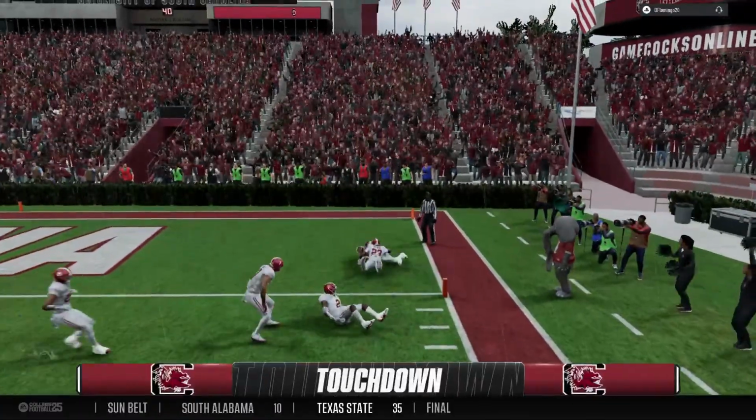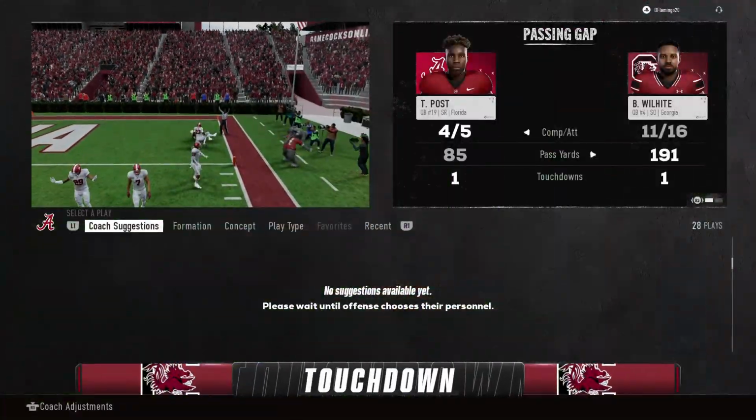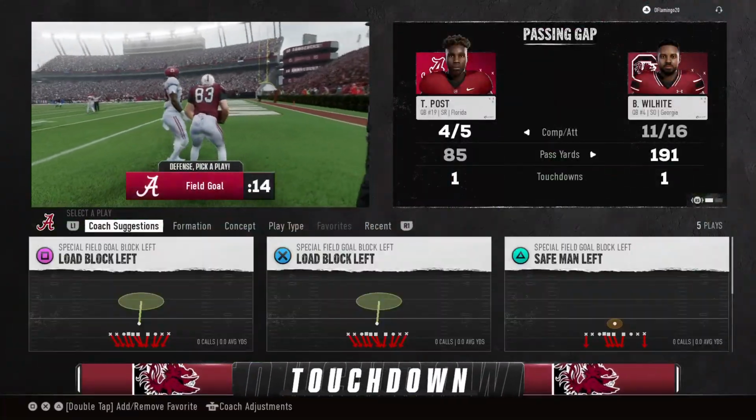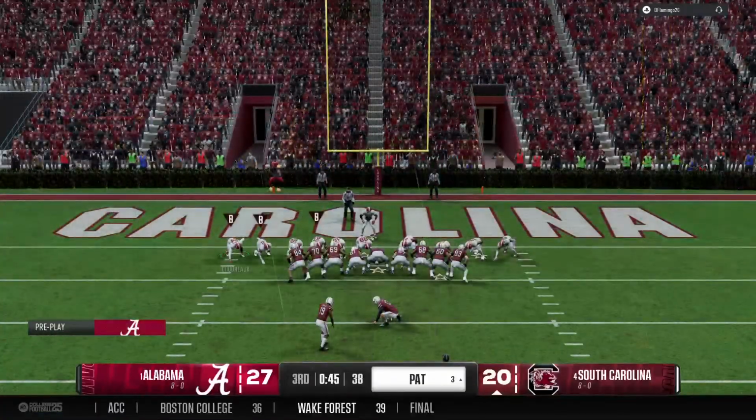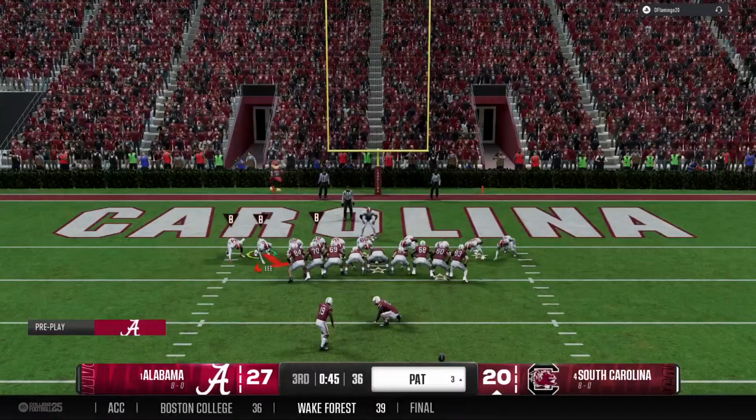Deep ball is caught for a huge gain here. Touchdown, South Carolina. This offense really clicking. That's a crucial score. Let's see if they can build momentum and complete this comeback.